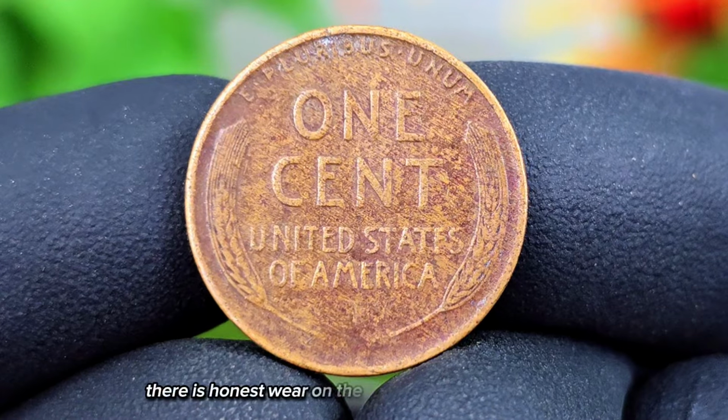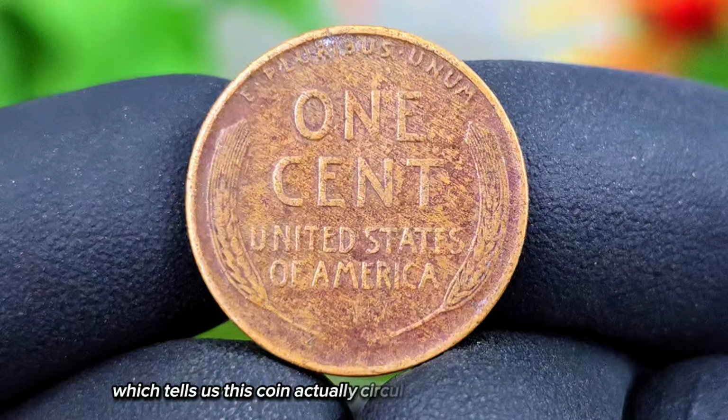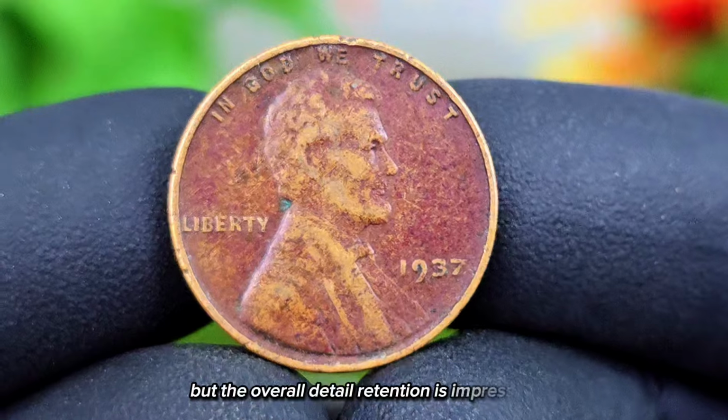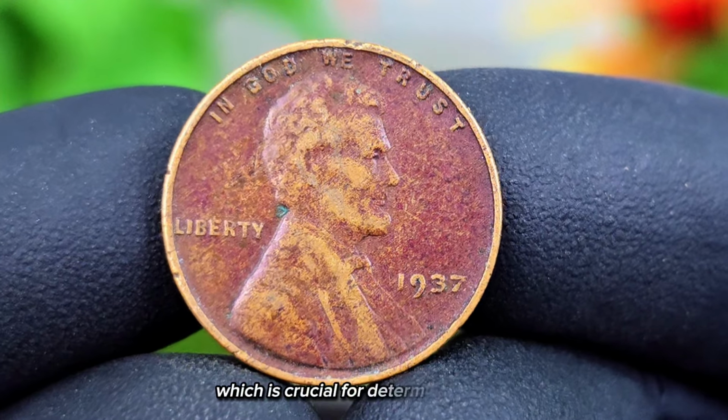There is honest wear on the high points of Lincoln's hair, cheek, and shoulder, which tells us this coin actually circulated through the economy, doing the job it was designed to do, but the overall detail retention is impressive. The rim is still strong and well-defined, which is crucial for determining value.